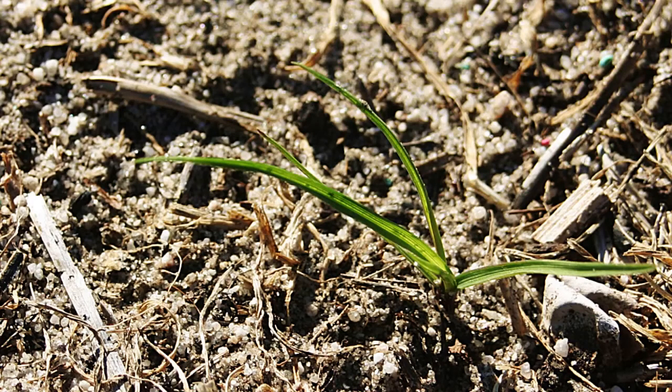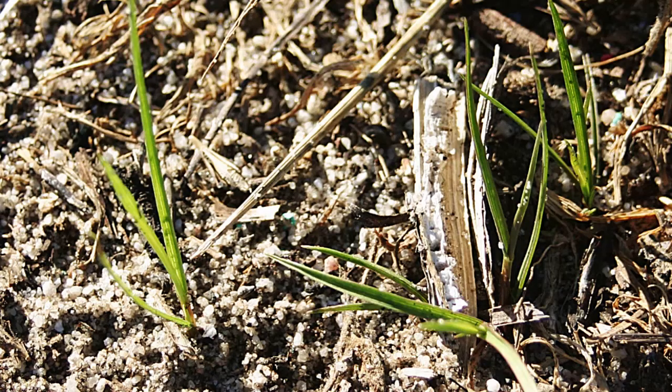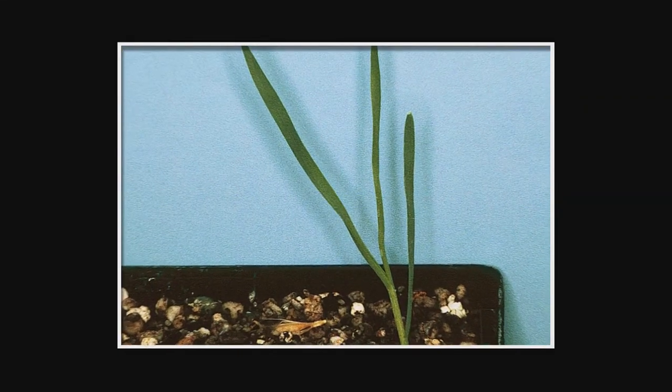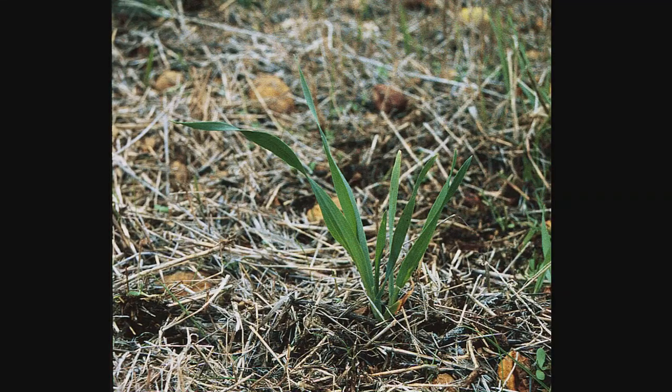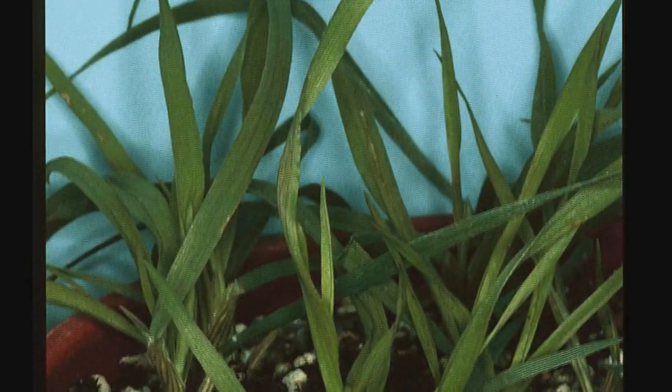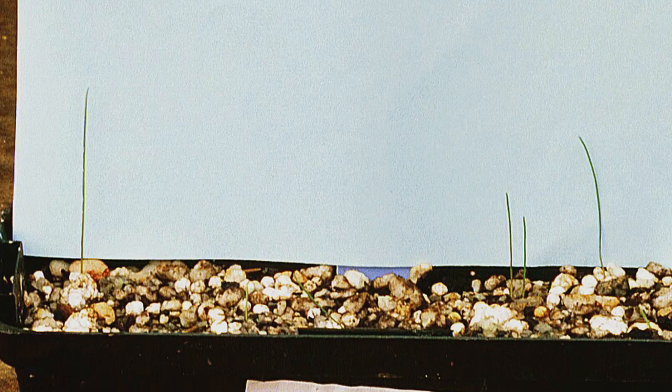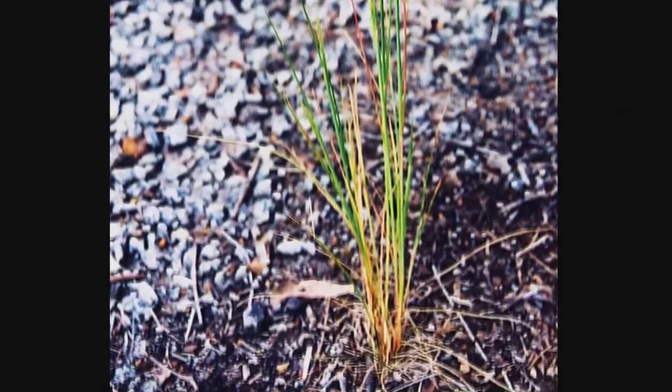Annual ryegrass seedlings are hairless with bright green leaves, which are shiny, especially on the back of the blade. They often have a red-purple coloration around the base. Barley grass has lighter green leaves, which tend to be quite twisted. Brome grass seedlings are erect with dull, hairy leaves with red-purple stripes following the leaf veins. Silvergrass seedlings have slender, fine, hairless leaves.